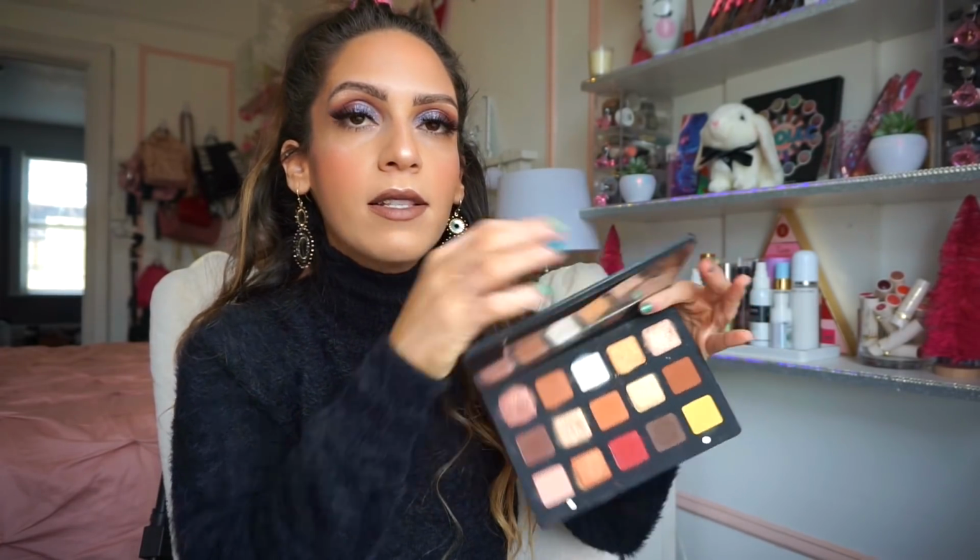I actually have it right over here, and I do really like this. I find it to be very multifunctional. It's a great go-to warm tone palette, great to mix and match with. Her formula, like I mentioned, is just spot on, amazing. This is $89, and if you were curious about it, I would recommend it.